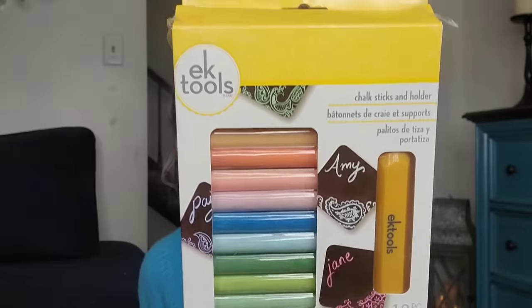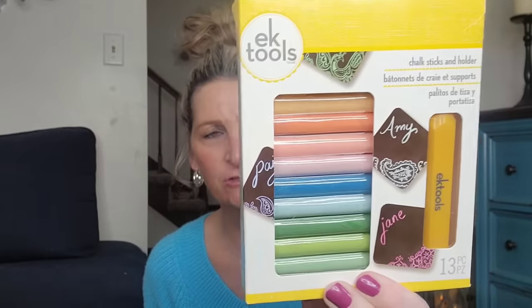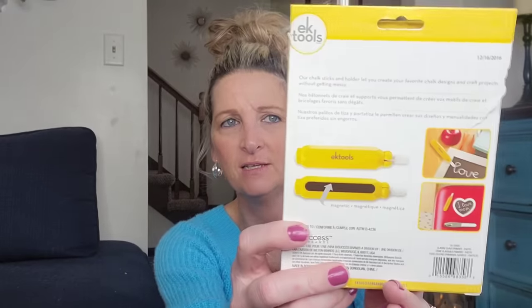This. I forgot to haul this a while ago, but I still see it off and on at my store. These are the chalk sticks with holder. It's a 13-piece set. Not too shabby for $1.25, is it? Let's see. Ooh, needs water.